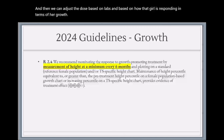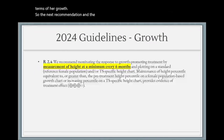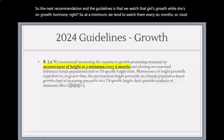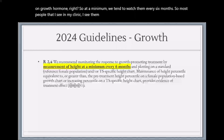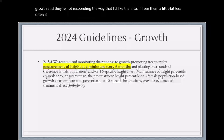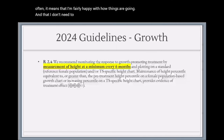So the next recommendation in the guidelines is that we watch that girl's growth while she's on growth hormone, right? At a minimum, we tend to watch them every 6 months. Most people that I see in my clinic, I see roughly every 4 to 6 months. If I'm seeing them a little bit more often, it means that I'm a little more worried about their growth and they're not responding the way that I'd like them to. If I see them a little bit less often, it means that I'm fairly happy with how things are going, and that I don't need to keep such close tabs on that kid's growth.